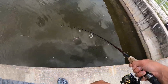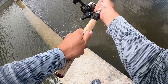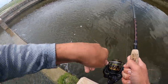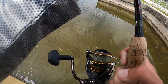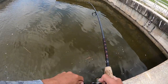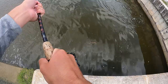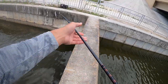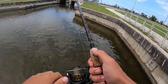Oh, big one just ate it. Oh, I saw him come out and absolutely nail it. Oh yeah, that's a nice one. Oh, did he get foul hooked? He definitely tried to eat it, but I think he's hooked on the side of his face. I saw him come right up on it and hit it. There he is. It's a nice one. Oh, he got hooked on the side of the head. He came out and came right at it though. I saw him. That's a shame.